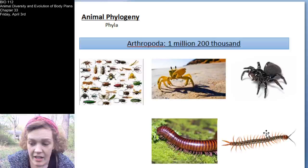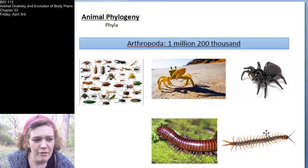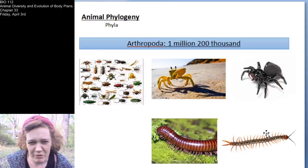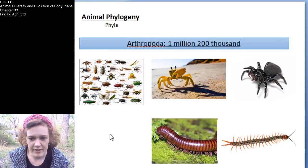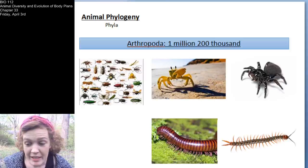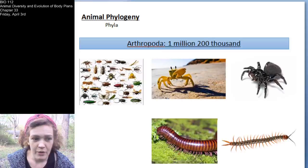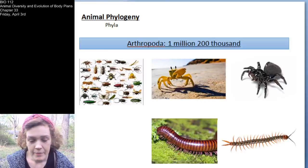They eat pests if you have them in your house, but don't get too crazy with them because some of them can bite a little bit, but they wouldn't really hurt you. So arthropods, they're awesome. I can't wait to teach them. When we get to lab, you're going to be learning arthropods from me. I actually need to go and do the arthropod lab, don't I? Yes, I do. Okay.